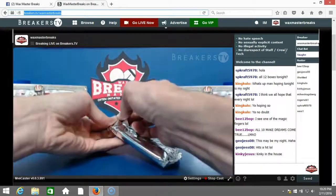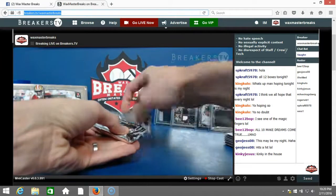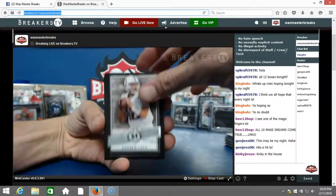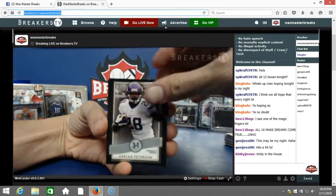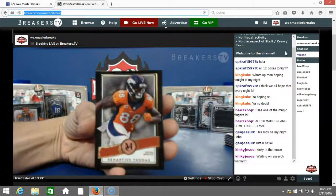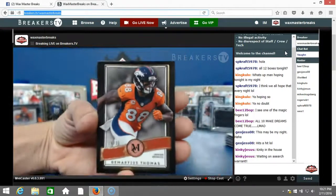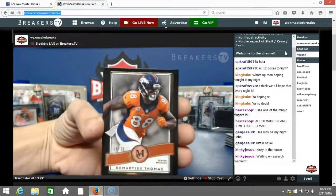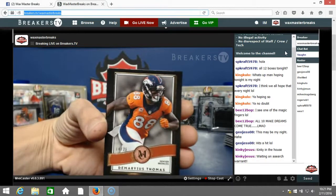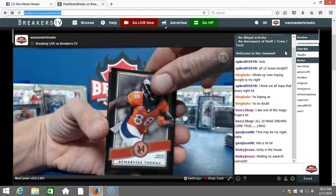Our last pack here for Waxmaster Breaks, number 34. Andrew Luck, Adrian Peterson, Devin Smith, Demaryius Thomas, that's numbered to 25. Oh, Jesus. Be safe, brother. Be safe. For the Broncos, that's going to Mr. Ryan Lynn. Nice hit, Ryan. And our last hit of the break. Good luck, guys.